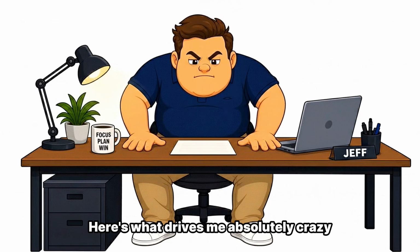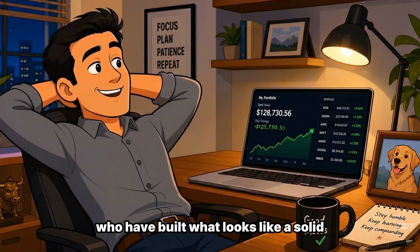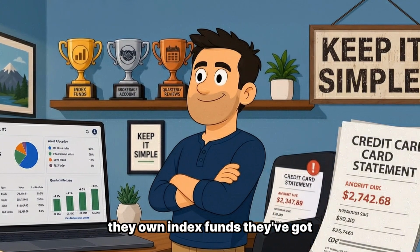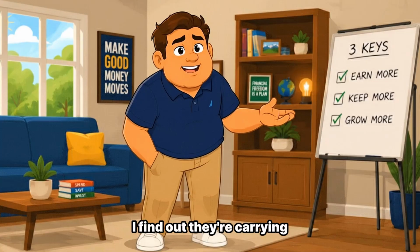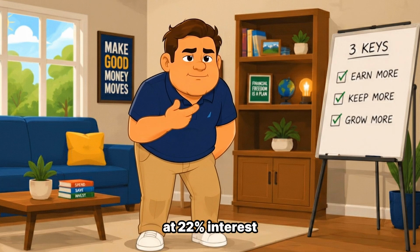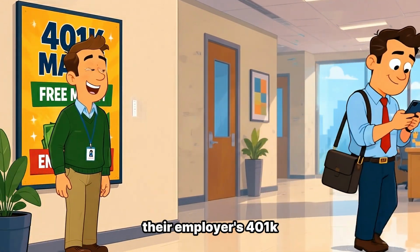Here's what drives me absolutely crazy. I talk to people every week who have built what looks like a solid investment portfolio. They own index funds. They've got a brokerage account. They check returns every quarter. And then I find out they're carrying $9,000 in credit card debt at 22% interest. And they've never once maxed their employer's 401k match.